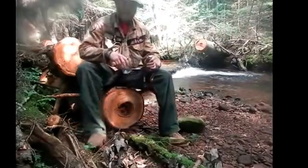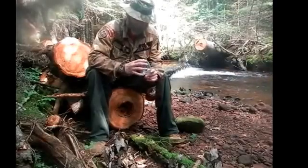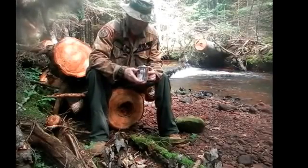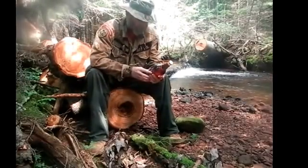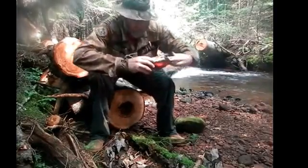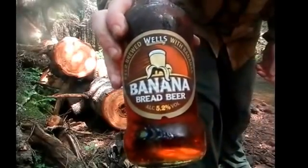Hi there. Time for something cool and refreshing. How about my plastic cup? Plastic wine cup, actually. Recycled. GSI Outdoors. The beer we have today is a British beer by Wells, and it's called Banana Bread Beer. Brewed with bananas. Just in case you don't believe me, there's a close-up of the label.